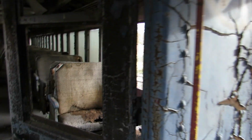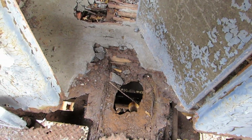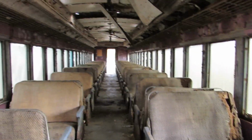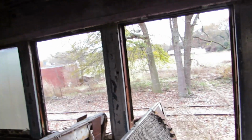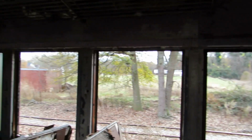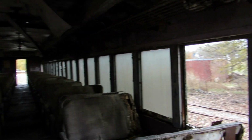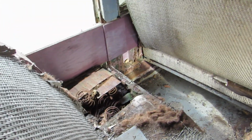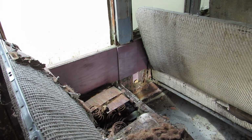And as for this, yeah. I'm walking on the central frame so that I don't fall through the floor. Well, whatever floor is left, I should say. Yeah, this is inside Coach 101, or what's left of Coach 101. All this is decayed, so these windows look like they were busted in or out, one of the two.